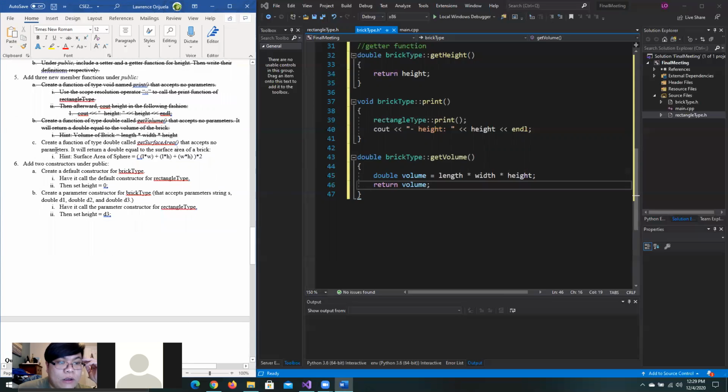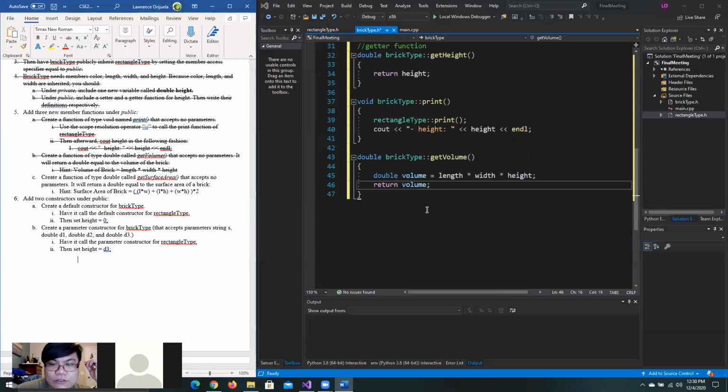And then lastly, we need to write a function called getSurfaceArea that accepts no parameters. It'll return a double equal to the surface area of the brick, right? This should say brick. Yeah, my bad. I have a lot of errors in this test. Like if you see them, just correct them. Oh, my bad.